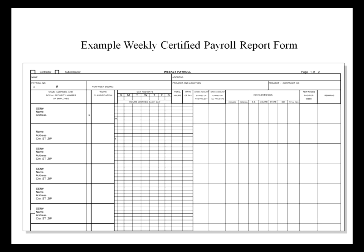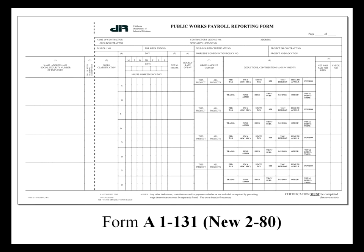The form that we are going to be using today is a federal form that is optional. As long as you submit your payrolls to them with all the information on them, they cannot mandate what form that comes in. Here's a Public Works payroll reporting form for the Department of Industrial Relations in the state of California, and you'll see that it even has a different look.